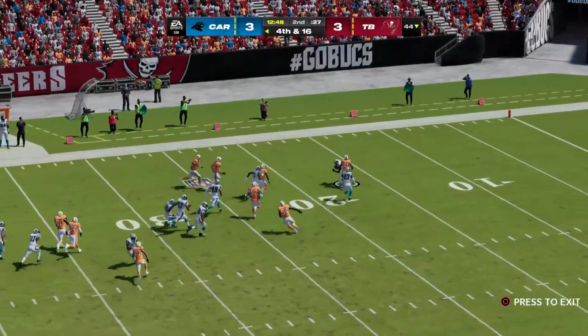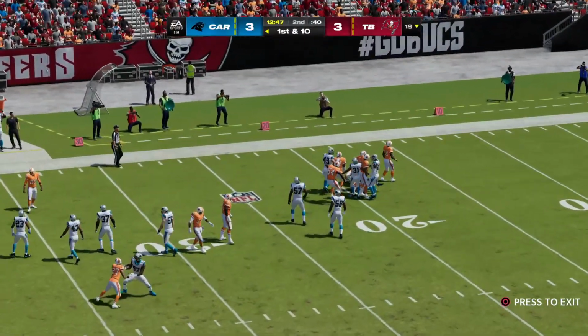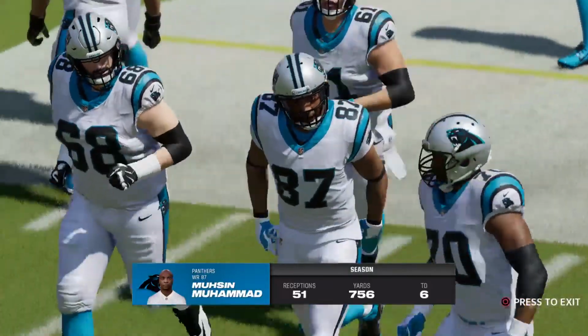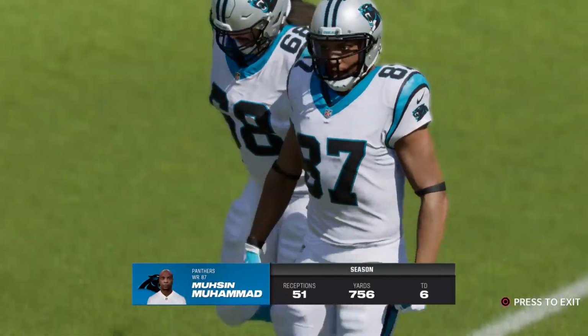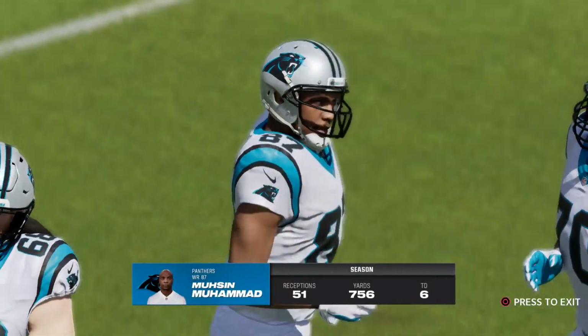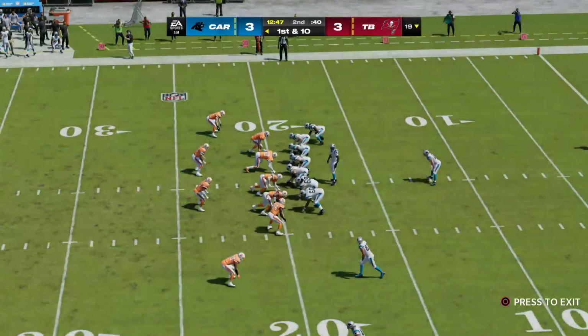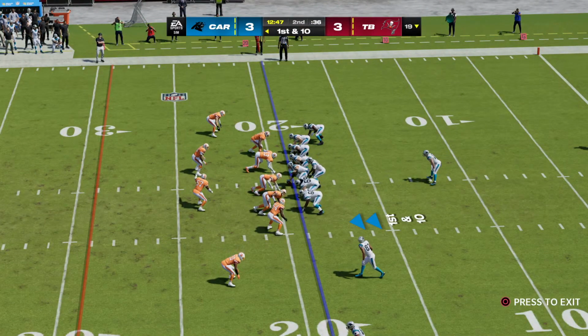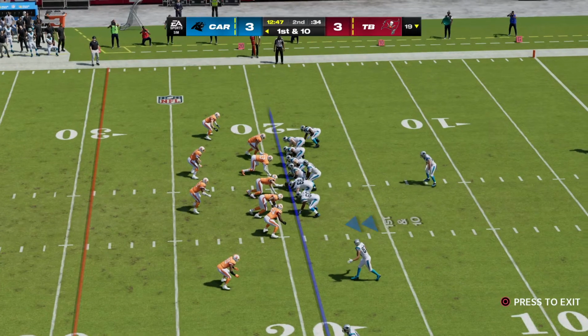Punt. Ishmael from the 13 gets out to the 19. And that'll be it. They see Musa Muhammad. He's had a really fine year. 51 catches for 756. 6 touchdowns. He and DJ Moore, whose name we haven't called as of yet.